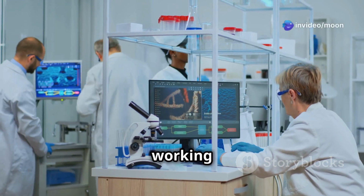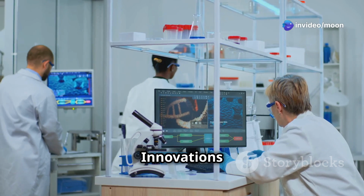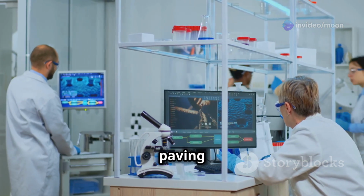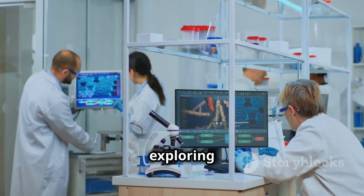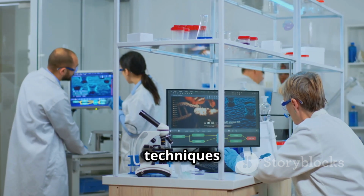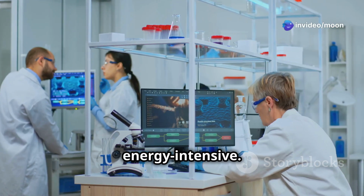Researchers are constantly working on improving the energy efficiency of both methods. Innovations in technology and engineering are paving the way for more efficient desalination processes. Scientists are exploring advanced materials and techniques to make reverse osmosis membranes more effective and less energy intensive.